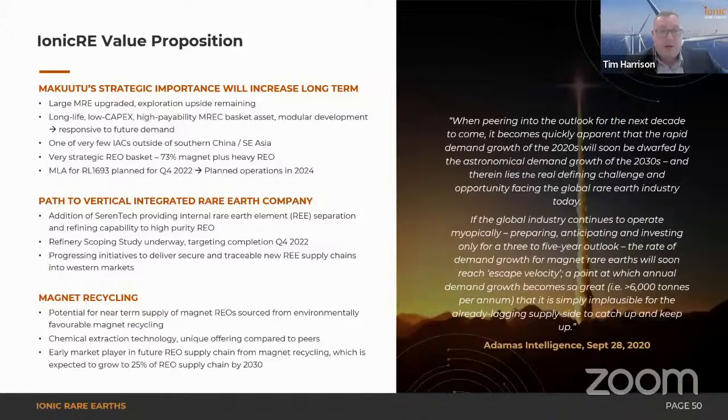Path to being vertically integrated by going downstream and unlocking the value of the basket, and incorporating magnet recycling. And these are key steps that enable us to be an early mover in being a participant in these magnet rare earth supply chains that are going to have to be built over the course of the next few years to be able to help North American and European stakeholders deliver on targets to be independently producing magnets by the allotted or the target dates. So that's our story. That's our focus.